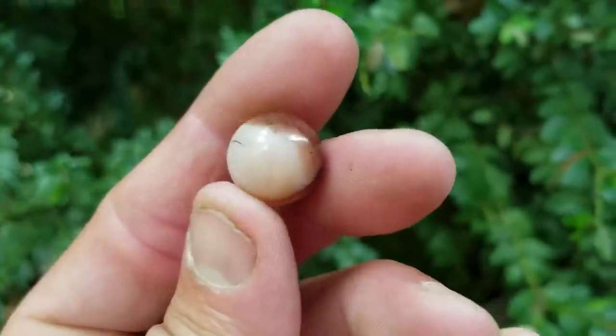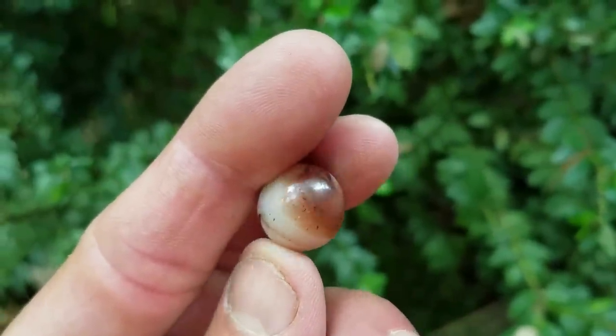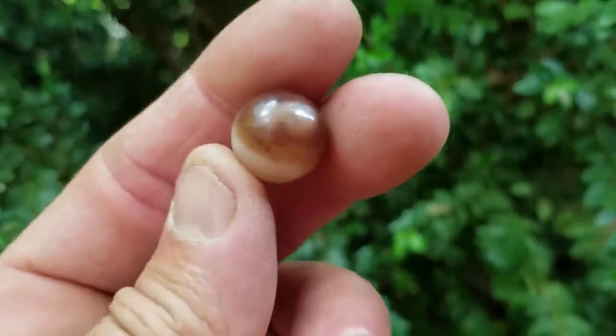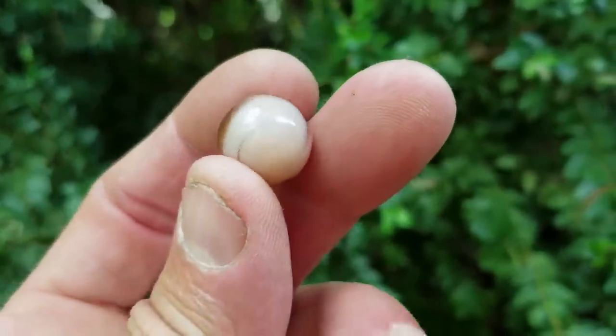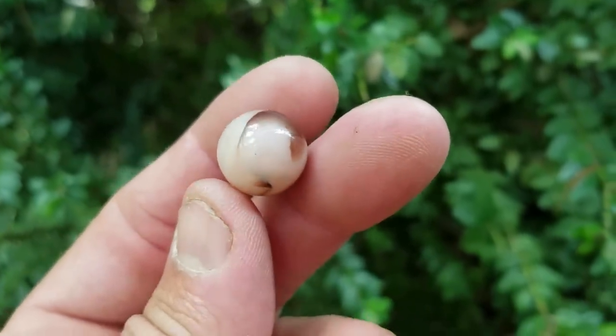This is that marble from the last clip. Pretty nice. It has flecks of color in it. Really nice. Nice swirl for the frame.